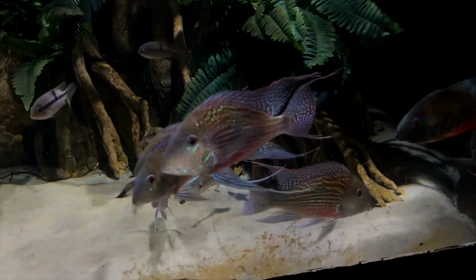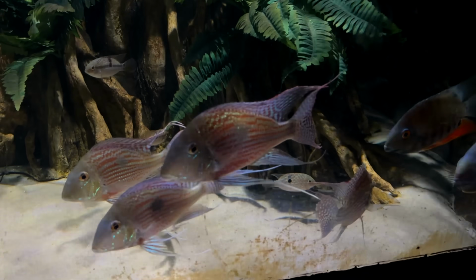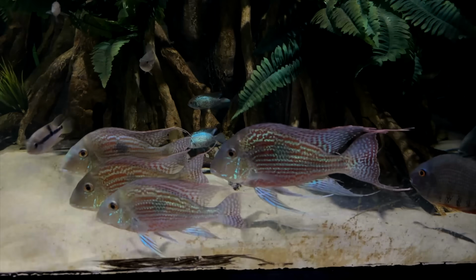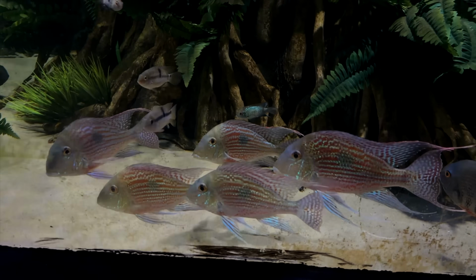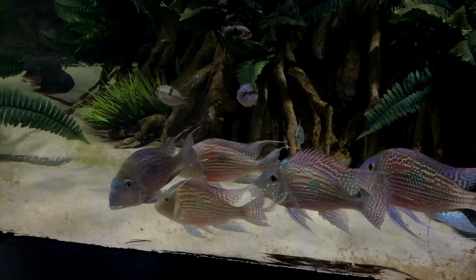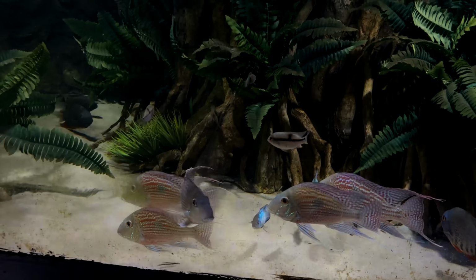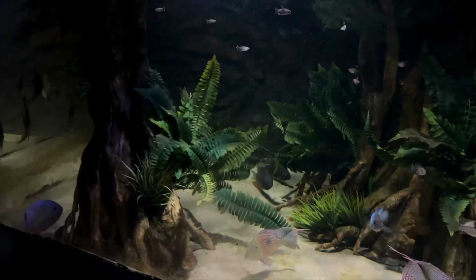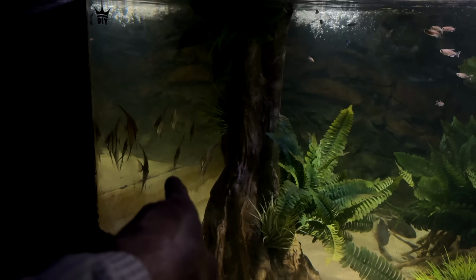Aren't they gorgeous? Ever since switching the lights over to what I did, you guys seen in one of the last videos, it just looks super, super cool. I'd love to get more geophagus. Everybody else in this tank's incredibly peaceful. Congo tetras congregate up there, more congregate over here. I do find the Congos go in the back too, and I don't know if it's because of these guys, but yeah, my altum angels are all packed up over here.